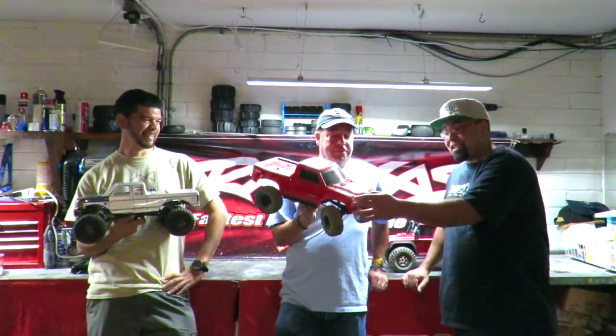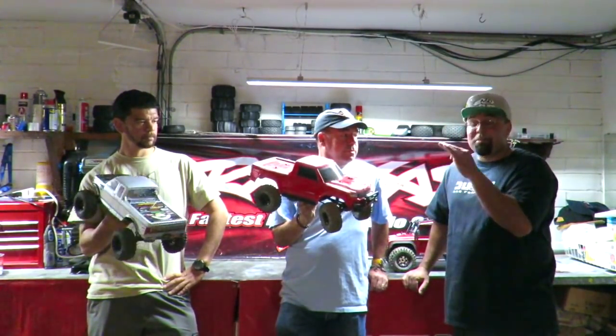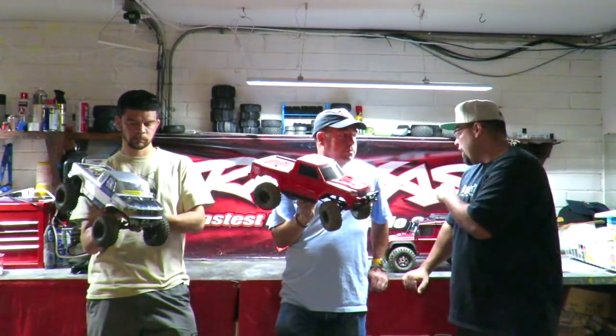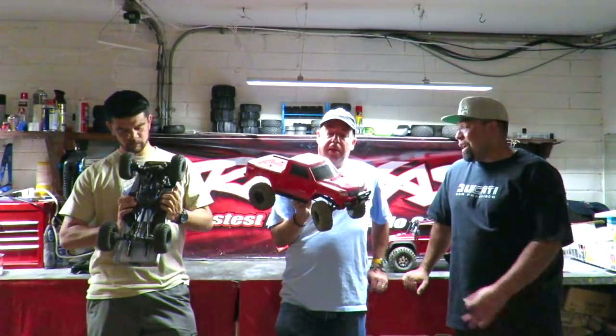But this thing is something to talk about, because the battery placement's still in the same place, but the balance and the foundation you have while you're driving it is totally different from any one of the micro servo style TRX4s. I mean, we can't wait for you to test drive it.